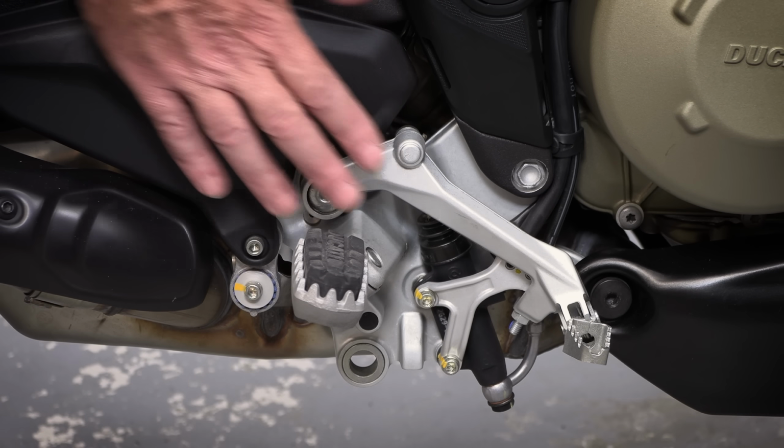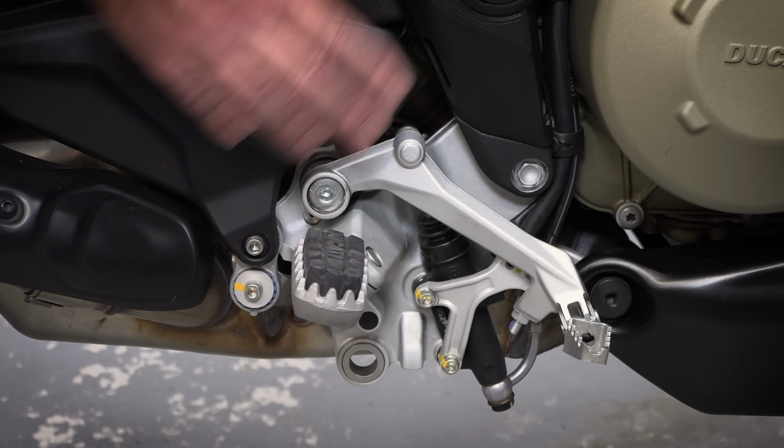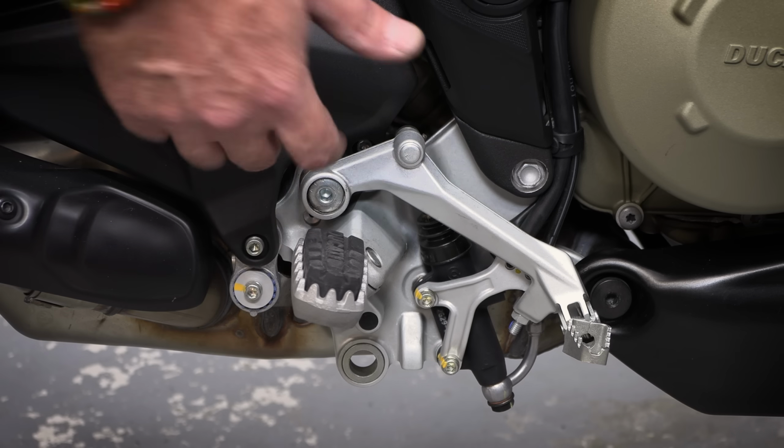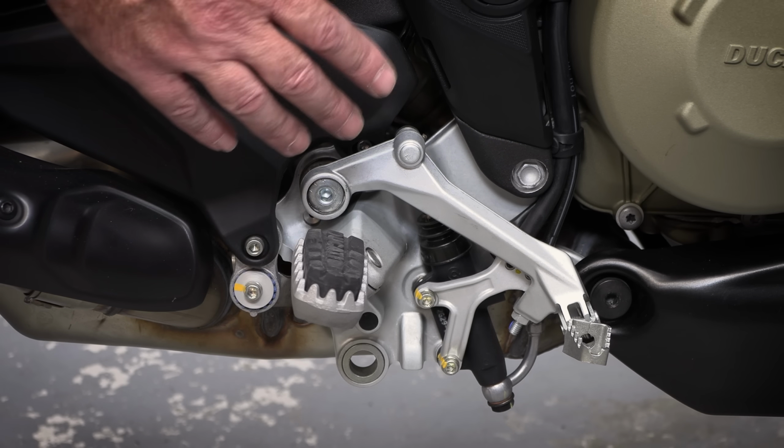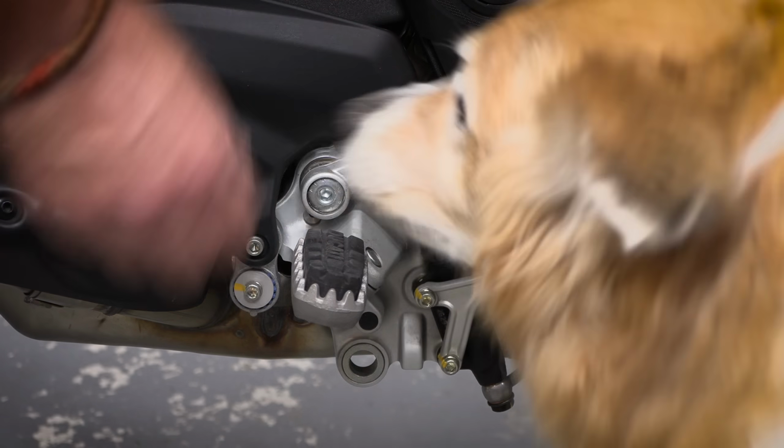Now, the rear brake. Unfortunately, on most motorcycles, it is a lot more complicated to adjust. You have to take the whole assembly apart. And I think for most riders, it's not really all that necessary.